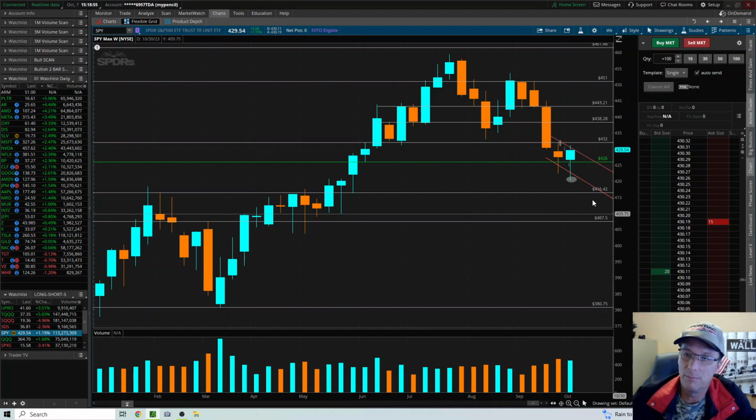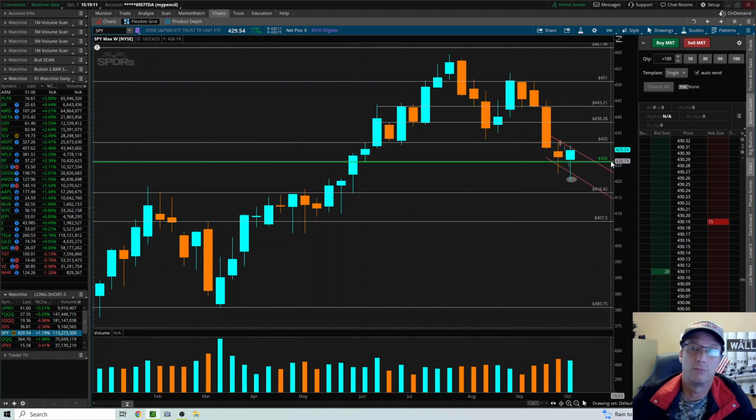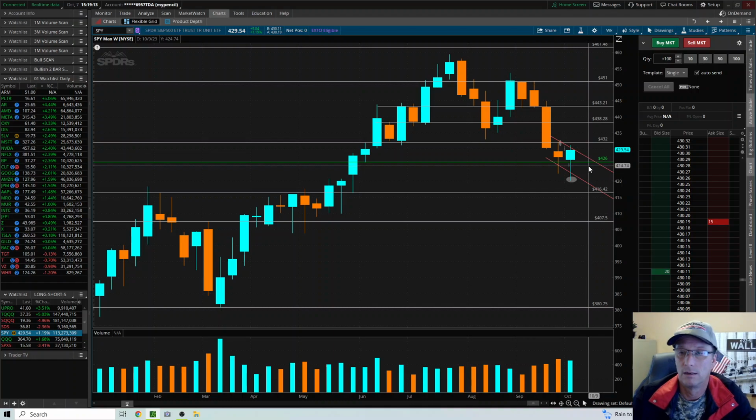Well, they both have bottoming tails, which shows support. They did not like coming down to the 420 range, or near the 420. 426, it appears to be where it wants to find a base, or a bottom, if we'll say. Now that's what the chart's saying, but we have to watch news.